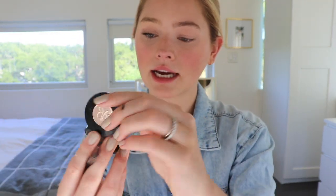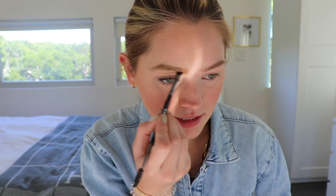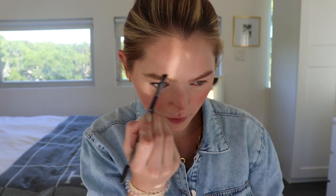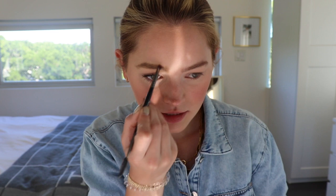So after I've done that and I've created a base, I'm gonna go in with the Anastasia brow powder duo, and I'm gonna go with the blonde one. Something that is really important with the brows is to make sure that the bottom of it is the most filled out, if that makes sense. I want this to be a solid line, a base for the rest of the brow to go off of. To me, that just makes it look the most natural and draws to your eyes the most. So have that solid base.